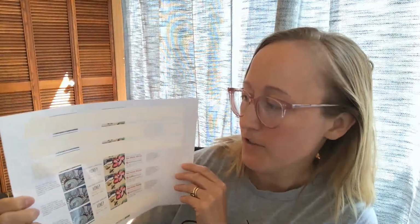And also what I have, so this is my honey label. I'll get to how I print out the labels later. But I have in the front, I'll pull it off and put it on the jar for you. I use the hex jars.